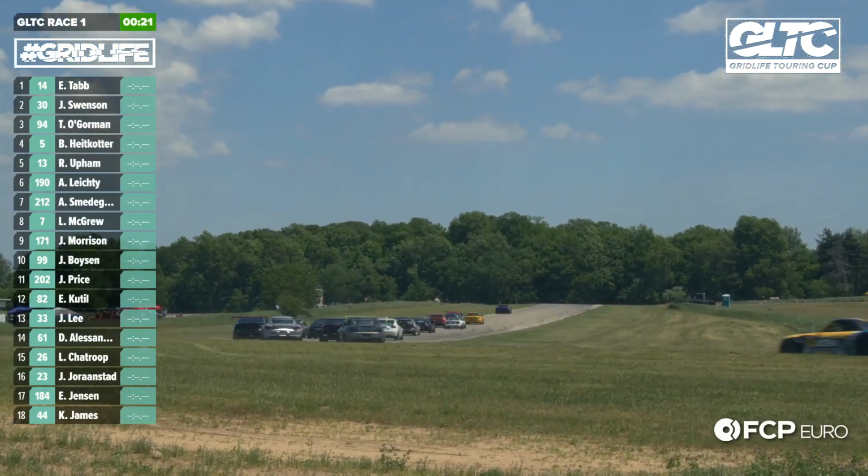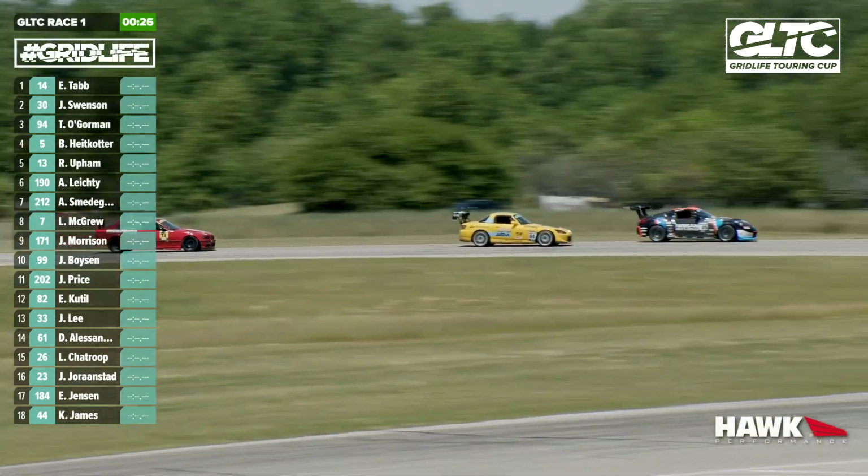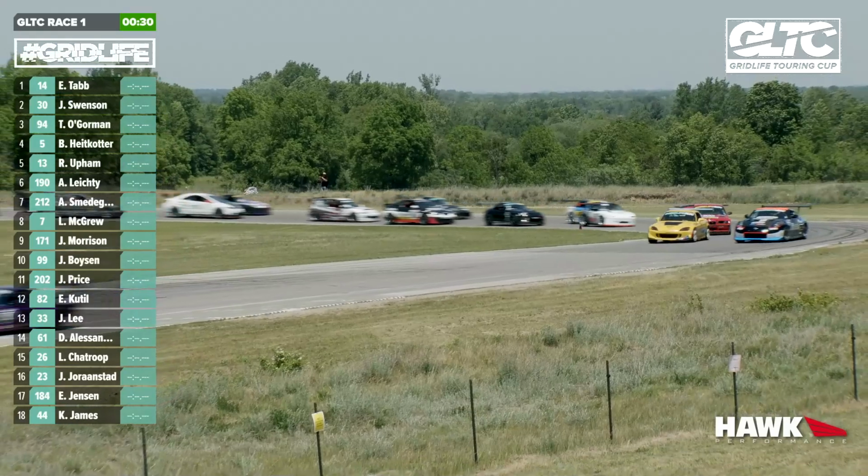Now it's a drag race, 370Z versus S2000. Heitkotter's going to win that drag race for now. O'Gorman closes in the braking zone. Right behind is Ryan Upham in the number 13. That car's mighty quick as well.